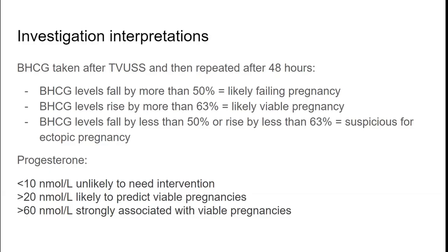The progesterone is sort of supplementary information is probably the best way to think of it. So a progesterone of less than 10 would suggest that this is unlikely to be a viable developing pregnancy, and it's unlikely to need intervention. The chances are that the pregnancy tissue will go away, will resolve on its own. More than 20 is more likely to predict a viable pregnancy, and if it's more than 60, that is strongly associated with a viable pregnancy.